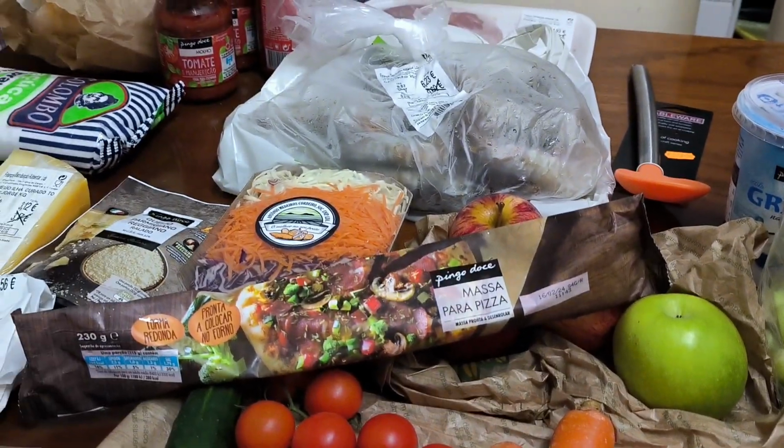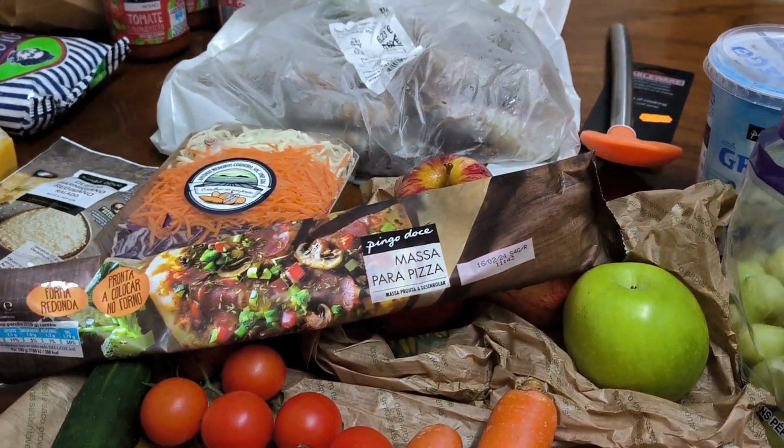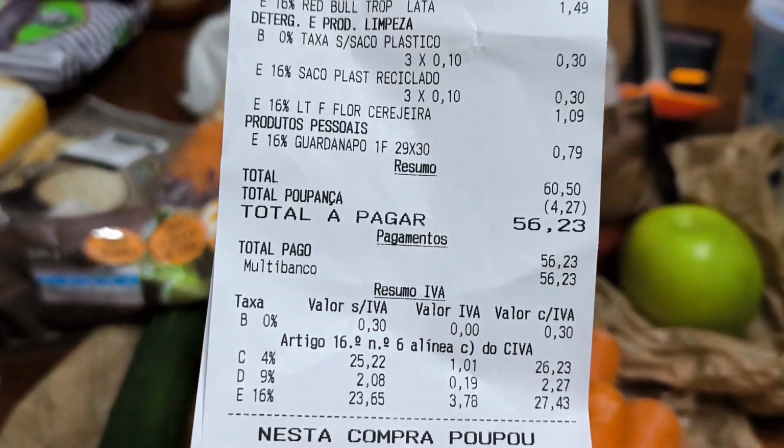Oh, I also bought a chocolate croissant for Luigi and a Red Bull, but he already ate that. At Doce, I spent 56 euros and 23 cents. There it is if you want to see it. 56 euros and 23 cents.